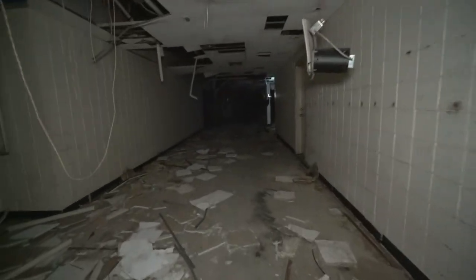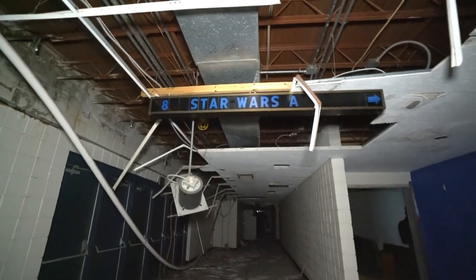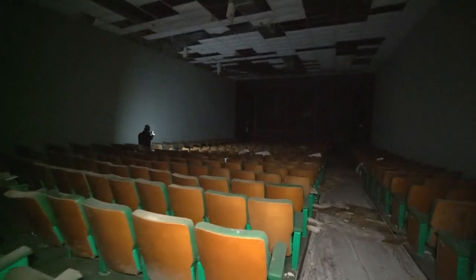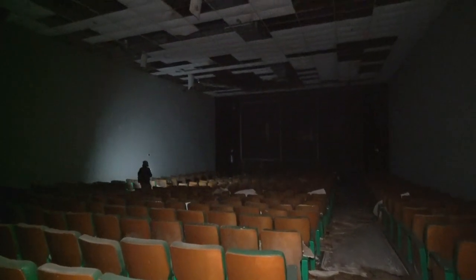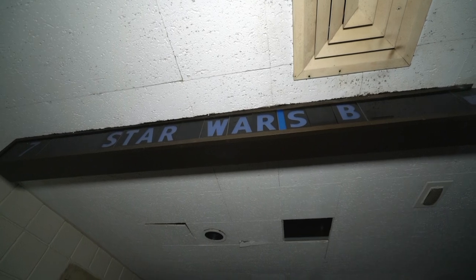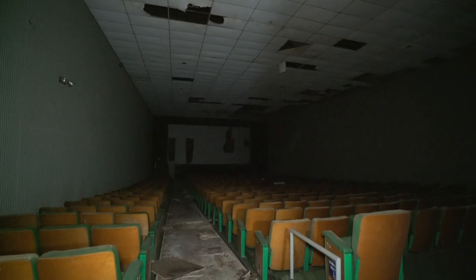Ooh, let's go into the Star Wars theater. I guess they had two of them. Two theaters for Star Wars because it was so popular. There's three movie theaters in this place that was airing Star Wars at the same time. That's crazy. There's a popular movie, yeah. Just another normal theater. I guess they just did the last big shebang and then closed the place. Pretty much.